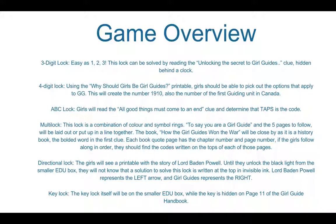Each book quote page has the chapter number and page number, and if the girls are following along, they should find the codes written on the tops of each of those pages by flipping through the book.